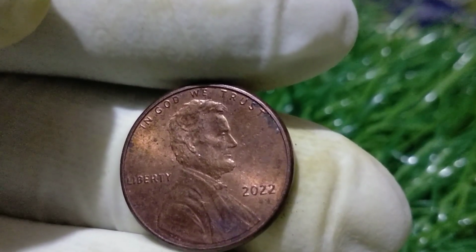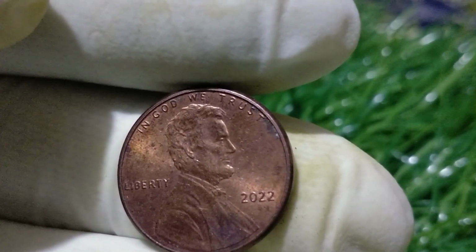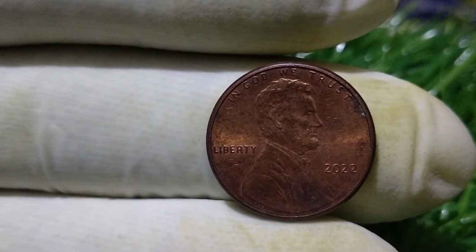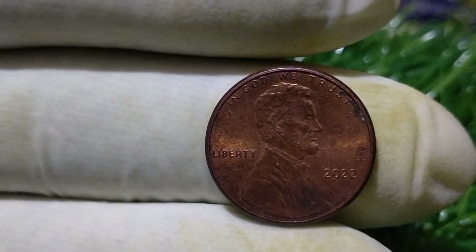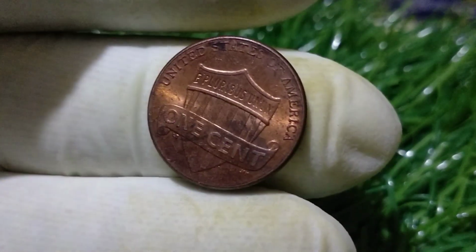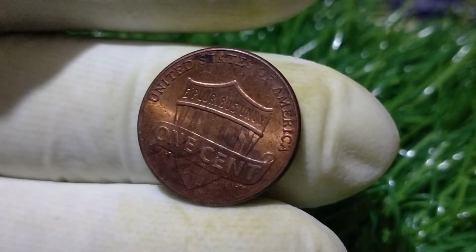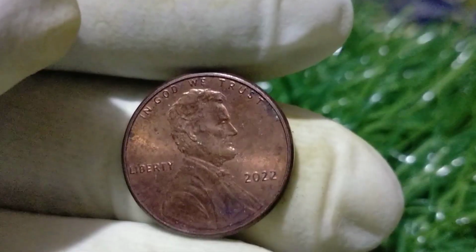Another factor that adds to the intrigue of the 2022 penny is the possibility of transitional or wrong planchet errors, because although the mint primarily struck copper-plated zinc cents, mistakes can happen where a coin is struck on a planchet intended for another denomination, for example a dime planchet, a foreign coin blank, or even a leftover bronze planchet from pre-1982, and such an error would create immediate historic significance.